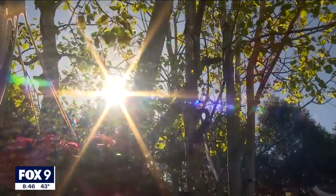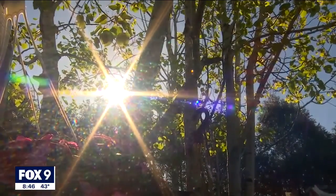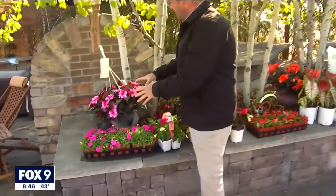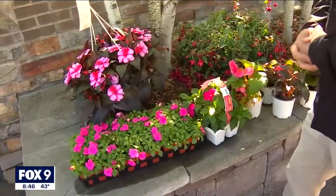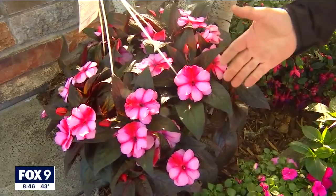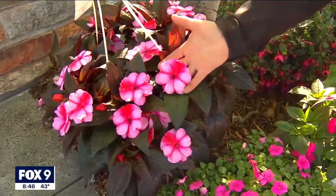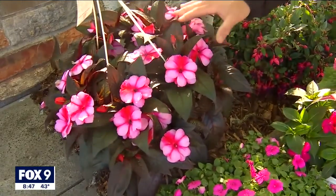Even this lovely poplar tree, I love it because when the wind whistles through it, it makes a beautiful sound, but it can be a little tricky to get some color underneath of it. So let's take a look at some of my favorite choices for you. If you're looking for a nice little hanging basket, New Guinea Impatiens, this is the Sonic series. I always like to say the blooms are almost as big as my hands. It's really a very showy flower.